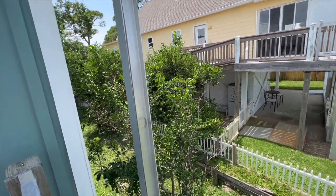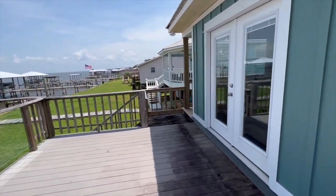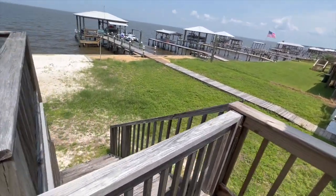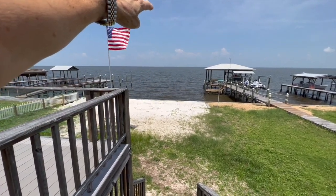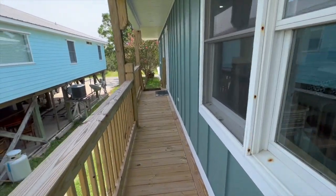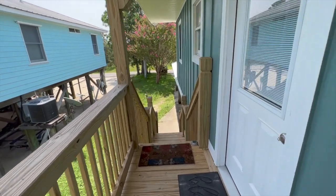I'm excited. We'll have to see if there's some oranges on it. I think it's oranges. It could be lemons. Not sure. This goes down to the little beach. And like I say, we will have a dock that goes out there. There's room if someone wants to put a pool there. That would work. So we're going to go downstairs.